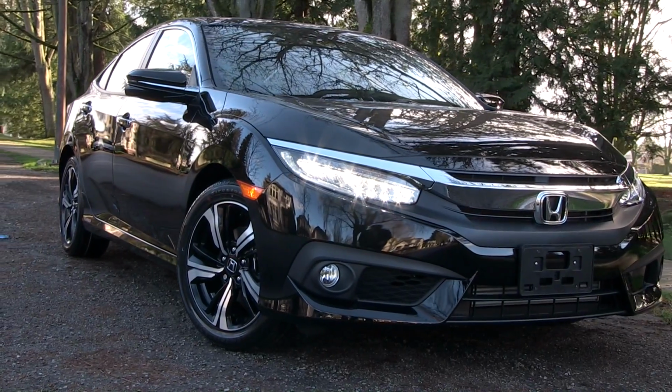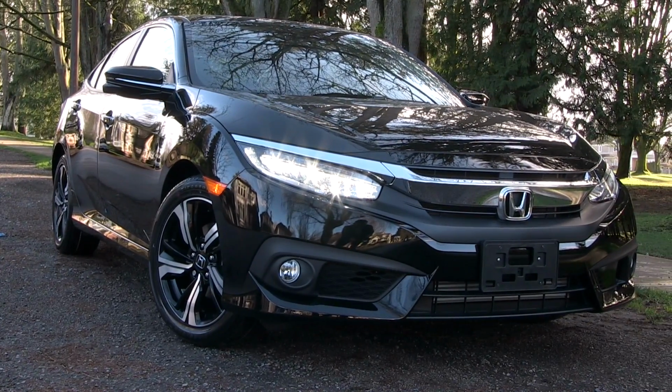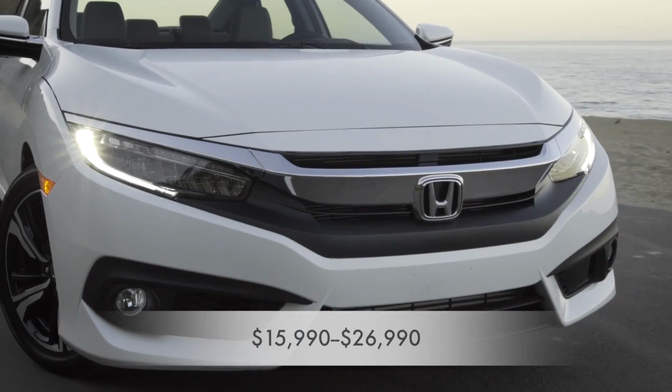The 2016 Honda Civic, there's more car, more power, more space, but still the prices remain the same.